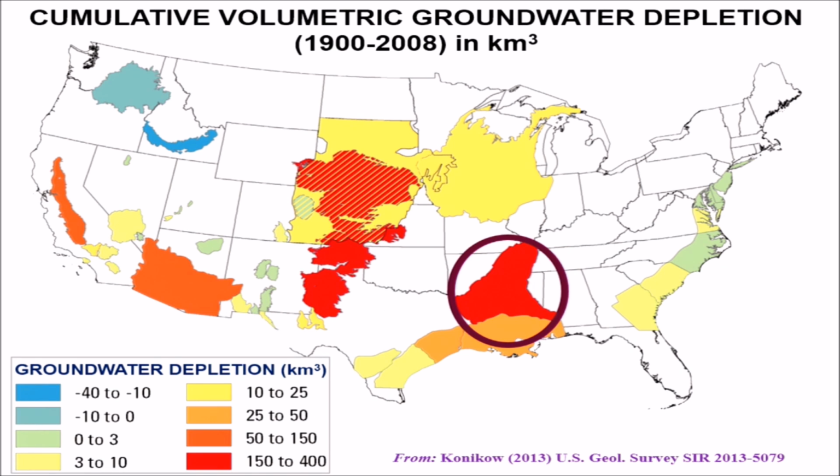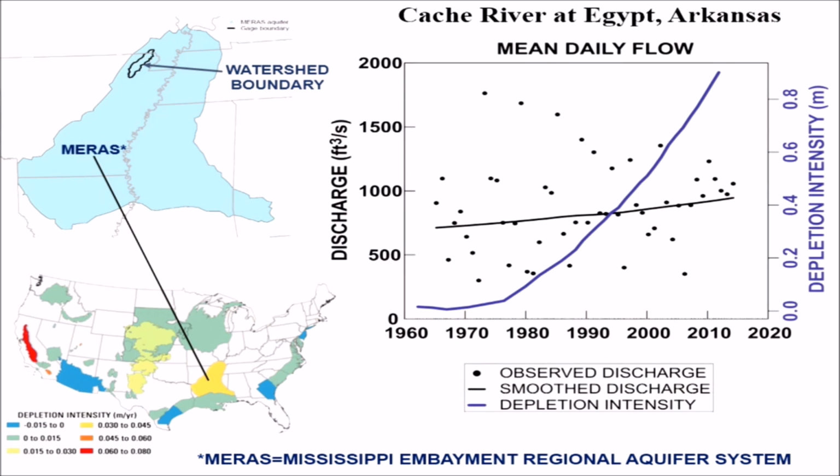We could also look at an example from the Mississippi embayment aquifer system. Again, primarily agricultural use, a lot of irrigation for rice growing in this area. And what we see, looking at one small watershed in northeastern Arkansas, in an area of heavy groundwater development, we look at the annual mean daily flow in this river. These are the black dots. And what we see is basically no significant trend with time and nothing that parallels the increase in depletion intensity. This is a cumulative depletion intensity curve shown in blue. So these data are highly variable, but no substantial trend in the mean daily flow.